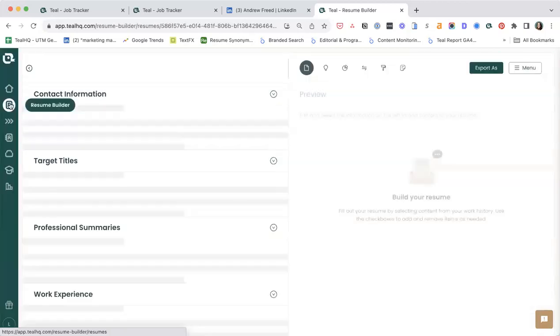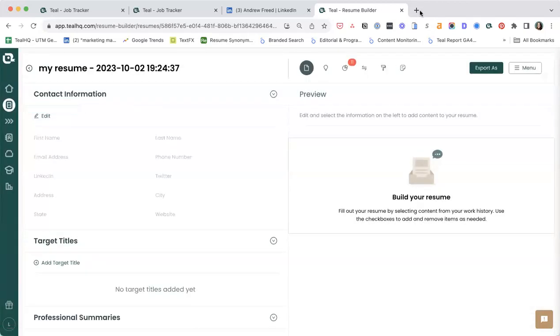So on the left-hand side here, you'll see this resume builder symbol. You can create as many resumes as you want in Teal for free, always. And we right now have the ability to export them as a PDF, the ability to export as a Word doc. We hear you, that is coming. It is in the pipeline. It's just not there just yet. But we really want to give you one central place to manage your entire resume creation process.